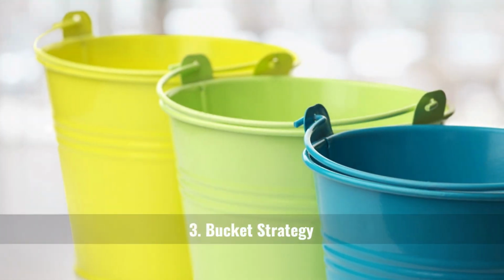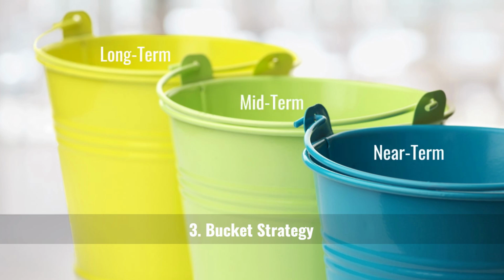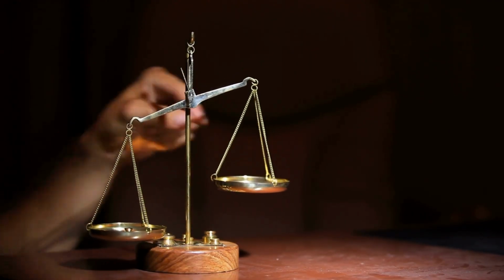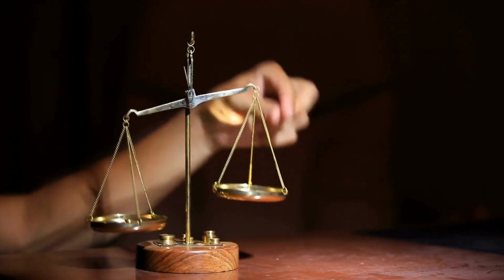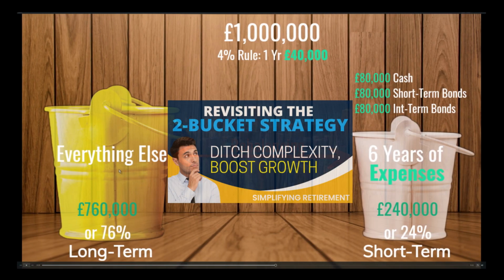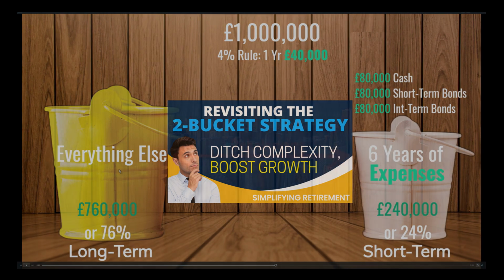markets. Third, implementing a bucket strategy to structure investments into buckets for near-term, mid-term and long-term use can complement withdrawal methods. Rebalancing between buckets over time manages volatility. Also consider the simplified bucket strategy that I discussed in another video if you like the psychological and strategic benefits of buckets without the complexity.